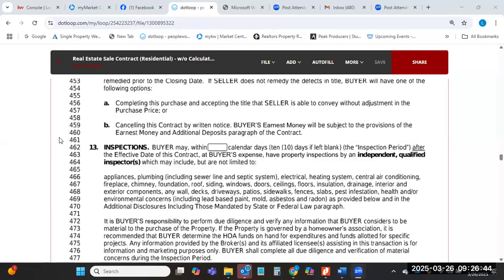So independent qualified then puts those inspections in a kind of separate category from Uncle Joe coming through with his screwdriver and flashlight. Uncle Joe can come through with his screwdriver and flashlight as long as he's not doing any damage to the property. And the buyer can certainly consider what Uncle Joe would have to say. But no, the resolution of unacceptable conditions will only deal with recommendations made by an independent qualified inspector. So keep that in mind.